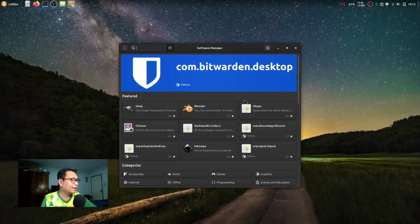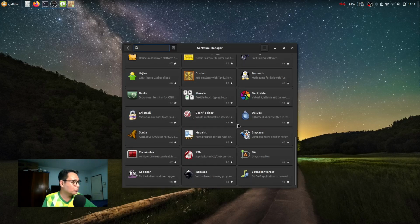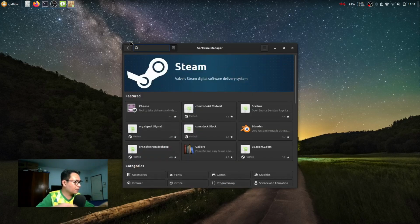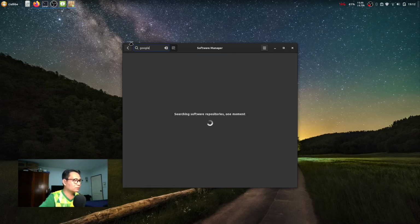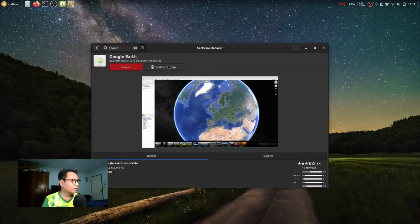How did I download Google Earth? So let's look for Google Earth right here. Let's type Google. Okay, there you have it, Google Earth. You just click the installation if you didn't install it, but I already installed it, so that is why it is showing me the removal.